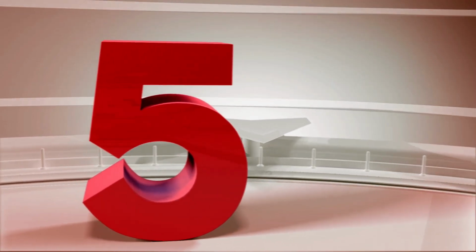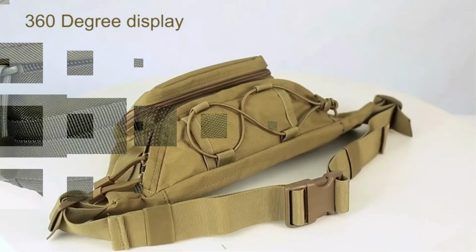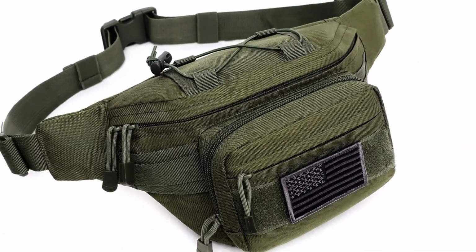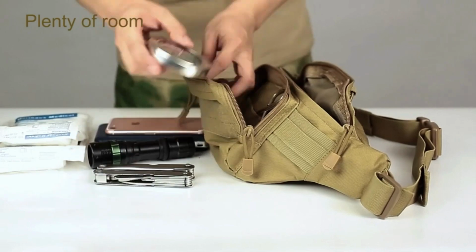Number 5. 5.11 Tactical Select Carry Pistol Pouch. The Select Carry Pistol Pouch comes in a compact size and secures fit around my waist. This 5.11 fanny pack is my favorite concealed carry holster due to its low-profile design with 2 extra pockets for accommodating 2 additional ammo. This pouch's main compartment measures 6.5 inches by 14 inches, thus fitting any standard small pistol.